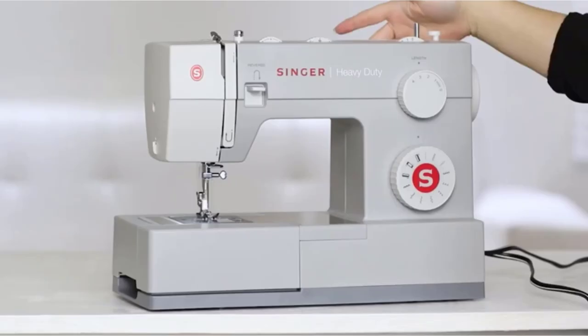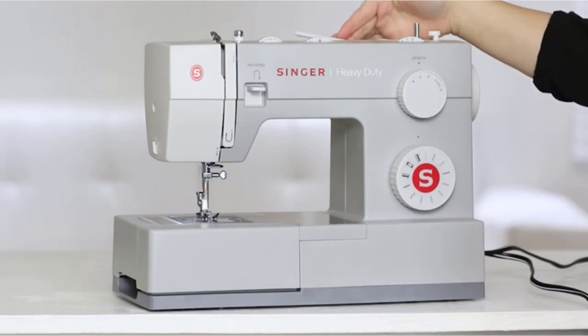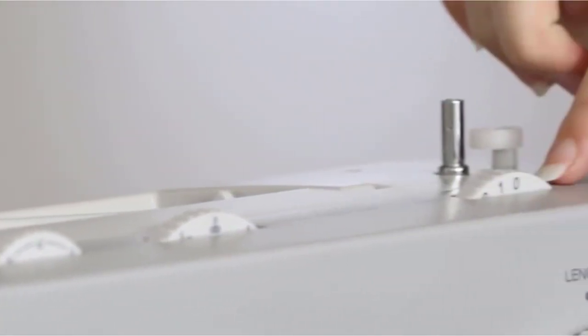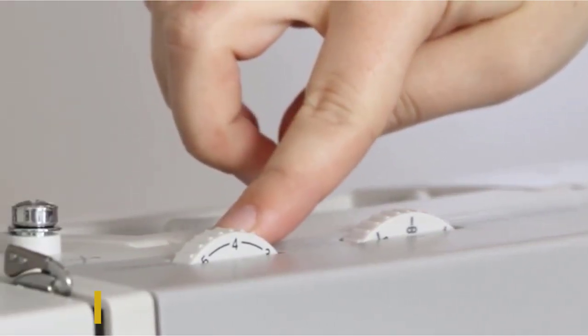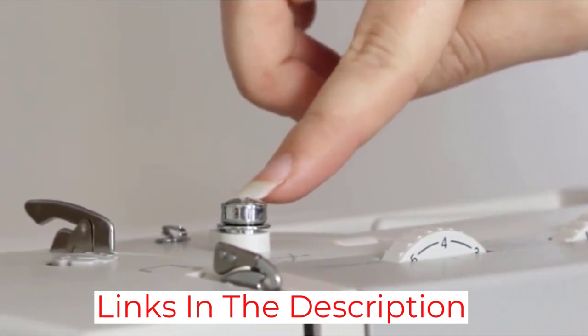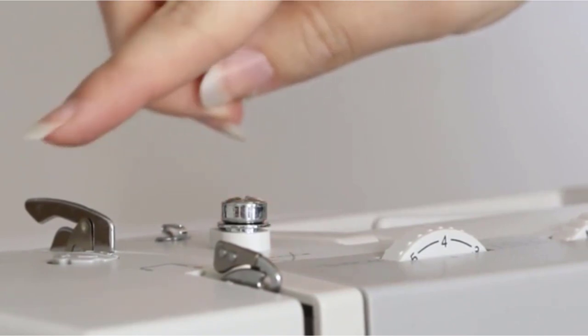The engine will still be able to work at 1100 SPM speed. It can literally sew through everything. It has a drop feed in order to achieve free motion sewing benefits. Besides, a top drop-in bobbin is responsible for precise seams. Inserting, removing, and checking the amount of bobbin thread is quite effortless. You can control the pressure of the presser foot to meet your goals.